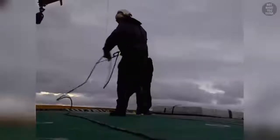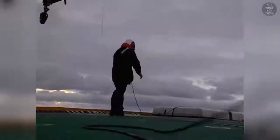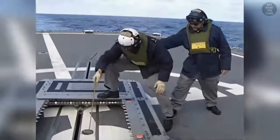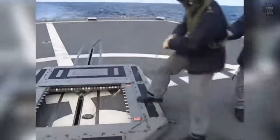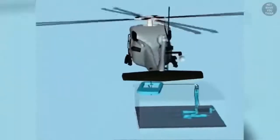A probe is attached to a cable which is lowered from the helicopter to the flight deck. The flight deck crew, then using their bare hands, attach the cable through the center of the bear trap to a winch below the flight deck. The cable is kept under constant tension, which is controlled by an automatic hydraulic system. This synchronizes the ship with the helicopter.